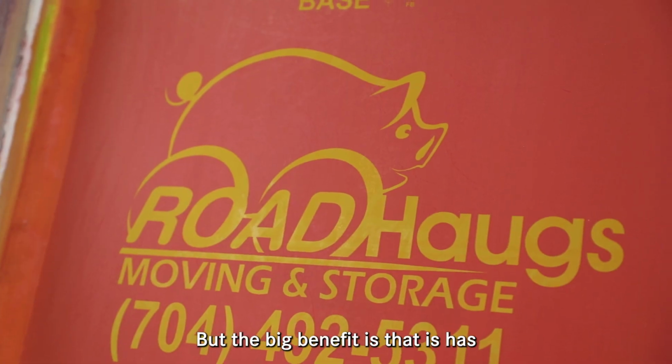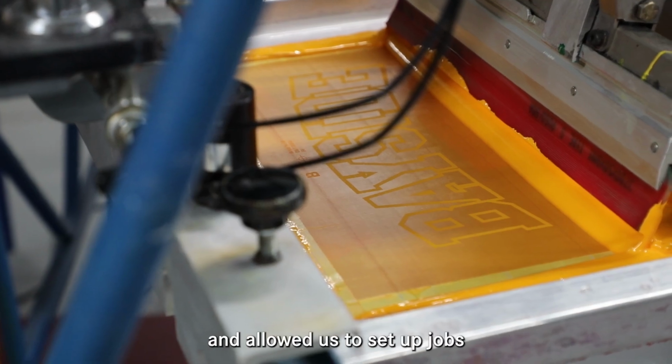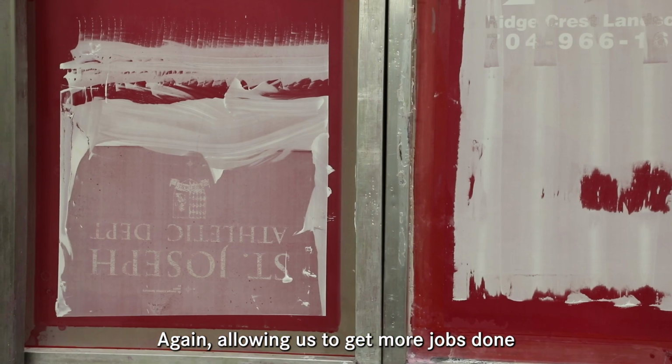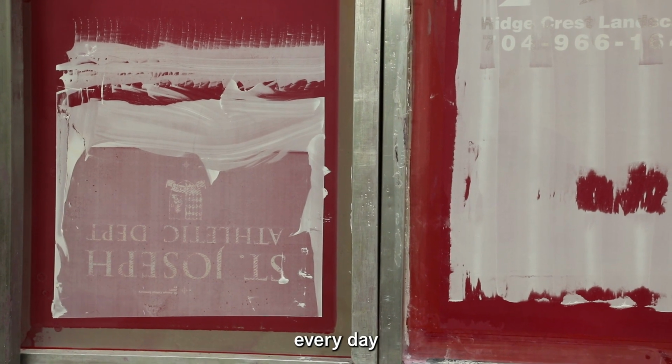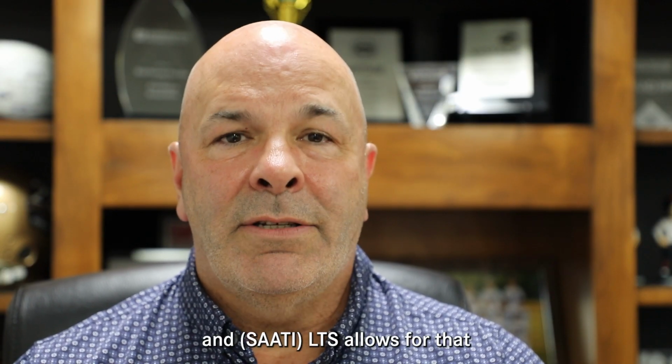But the big benefit is that it has reduced headcount in the screen room and allowed us to set up jobs in 50, 60% less time. Again, allowing us to get more jobs done every day. It's all about quality and time in our business, and LTS allows for that.